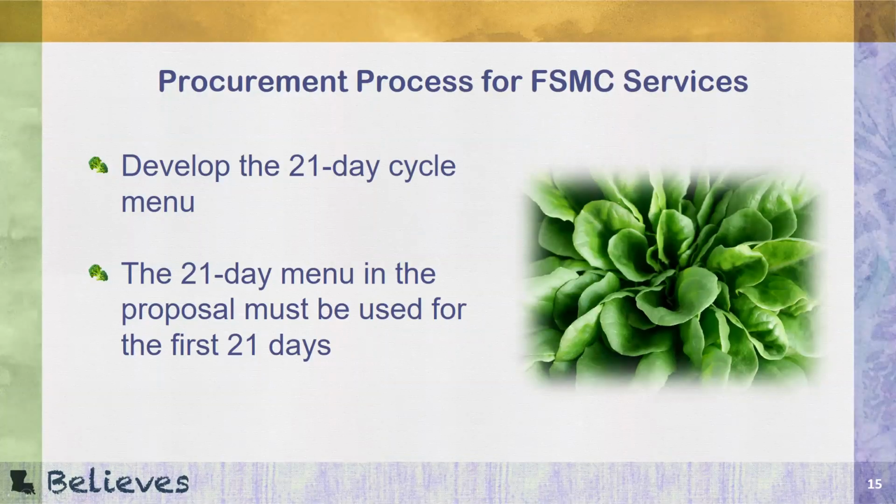The state agency strongly encourages the SFA to develop the 21-day cycle menu. Remember that the 21-day menu in the proposal must be used for the first 21 days. If the SFA allows each food service management company to submit a menu, the SFA is responsible for making sure that the menu meets minimum requirements.